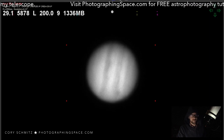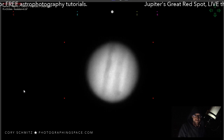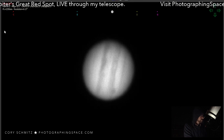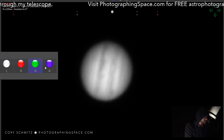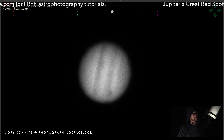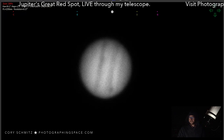Okay, so what view do you guys want? Do you want the darker view? There you go. Thank you. Like I said, about 4 light years. So we've got this view here. Let's switch to green, because it looks pretty nice in green. So there's green. There's the red spot, there's the storm right there. Pretty nice view.